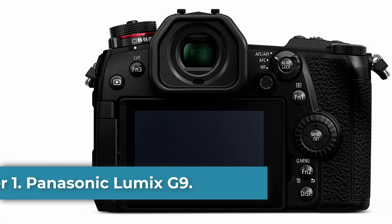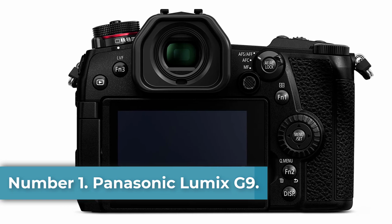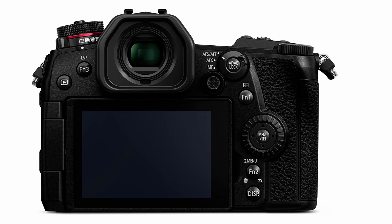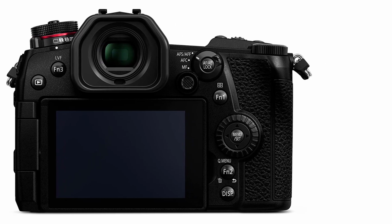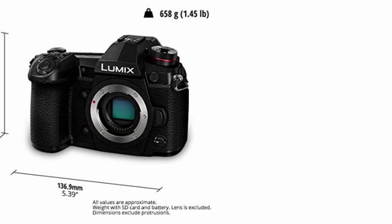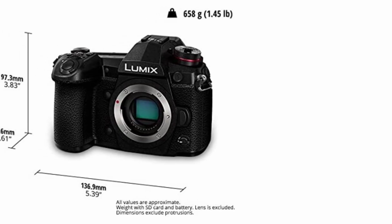Number 1. Panasonic Lumix G9. For the lineup of mirrorless Panasonic cameras, this model is a big and qualitative leap forward. Thanks to the high-speed burst shooting combined with fast and precise autofocus, big memory buffer, as well as flexible control, effective stabilization system, high photo and video quality in 4K format, this camera may be easily called a professional one.